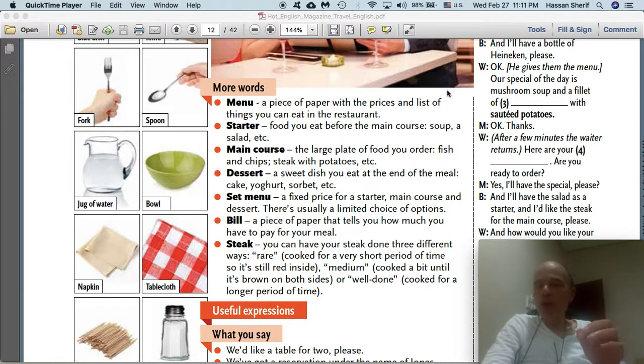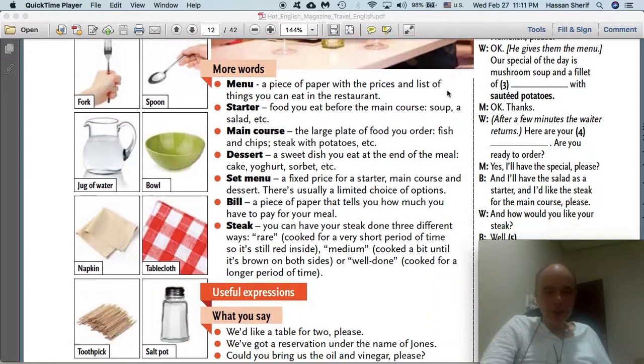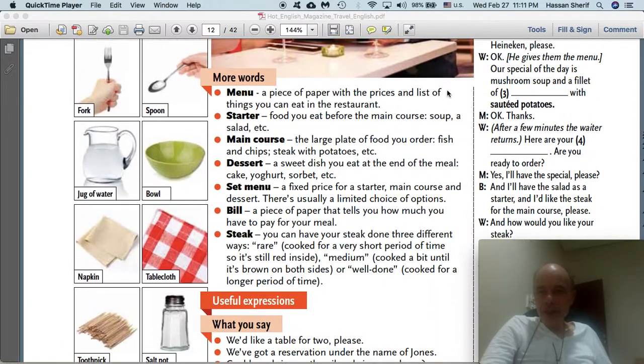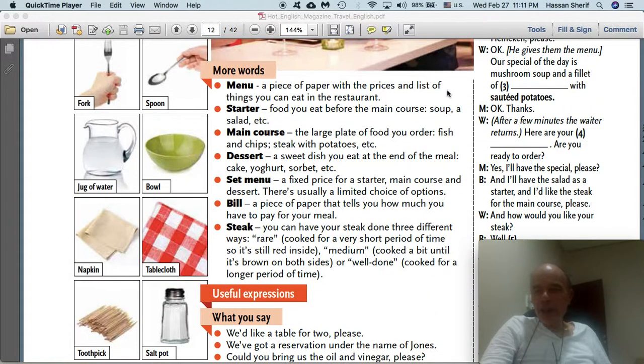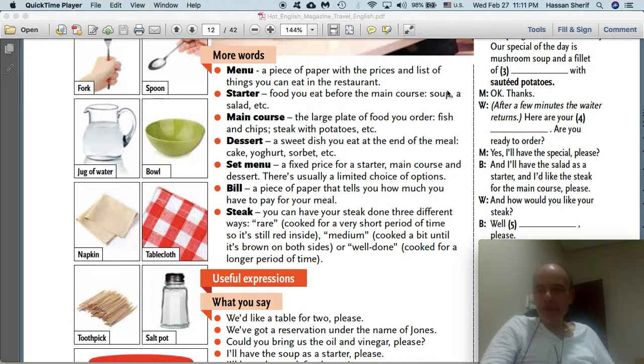Our special of the day, ده النهارده عاملينه مخصوص طبق اليوم يعني. Our special of the day is mushroom soup and the fillet of fish. Anyway, طبعا فيليه فيش at the restaurant زي فيليه فيش بتاع ماكدونالدز يعني. ده فيش بقى هامور بقى على اصوله يعني.